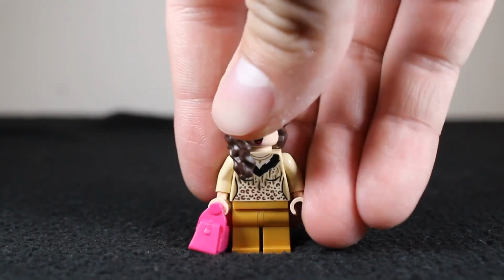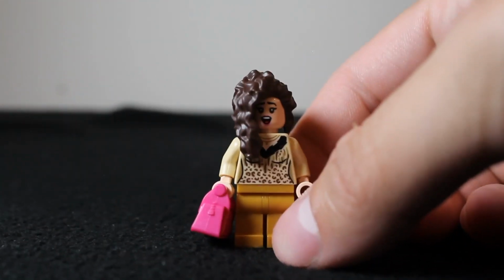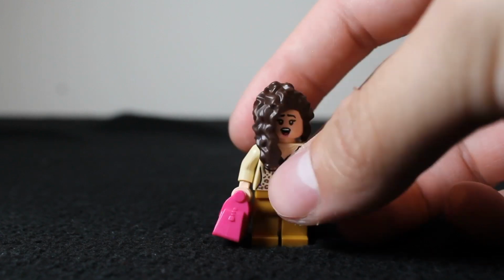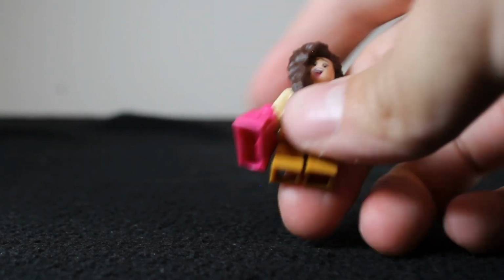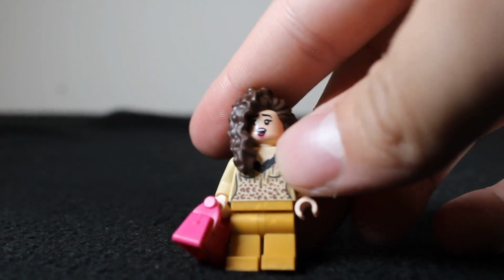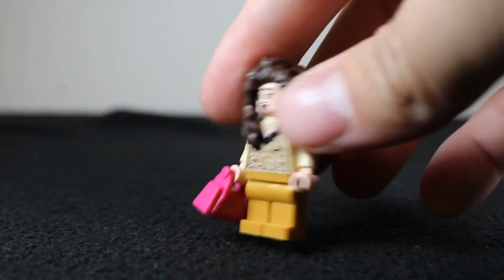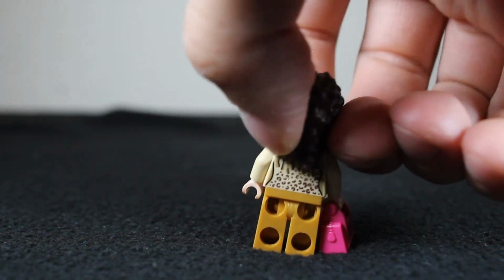You know, not a really specific Janice episode. You know, my favorite Janice episode is Yemen. Of course, it's Yemen. But so this is a really good likeness to the actress. Her accessory is a little pink bag. Works well enough for Janice. She's got like this really nice leopard print shirt. It looks enough like the character. The hairpiece works really well.